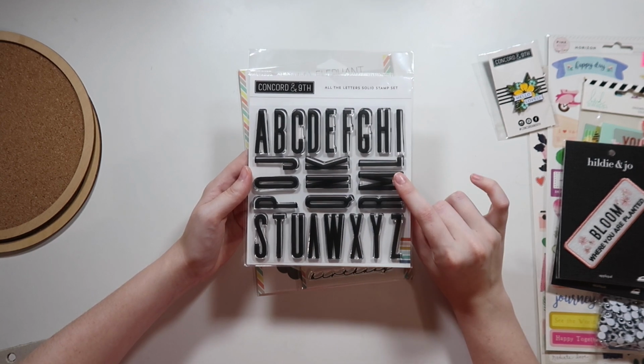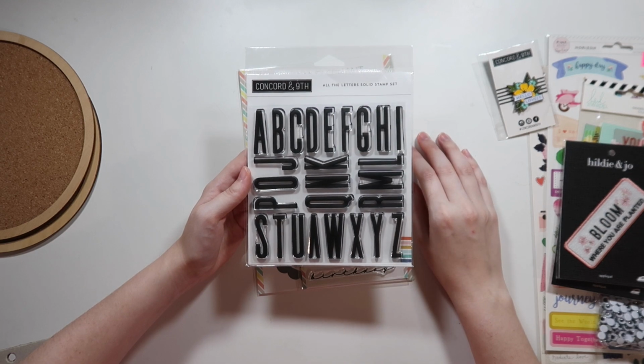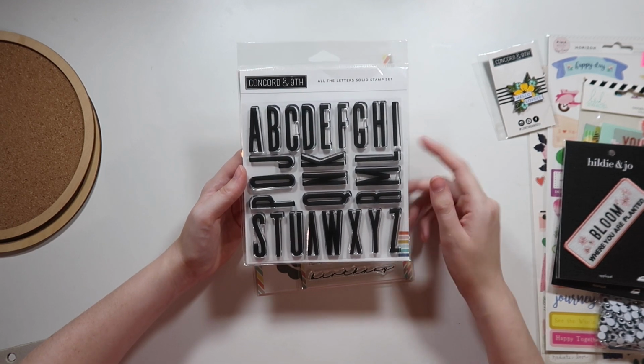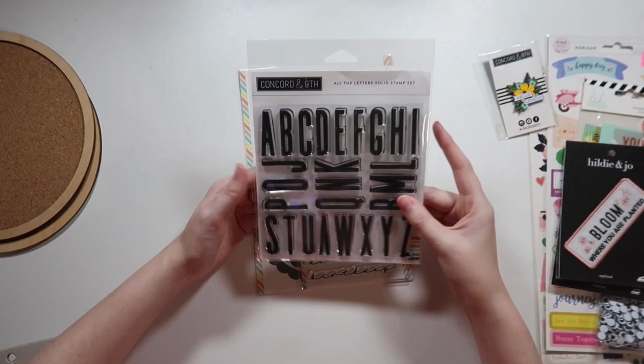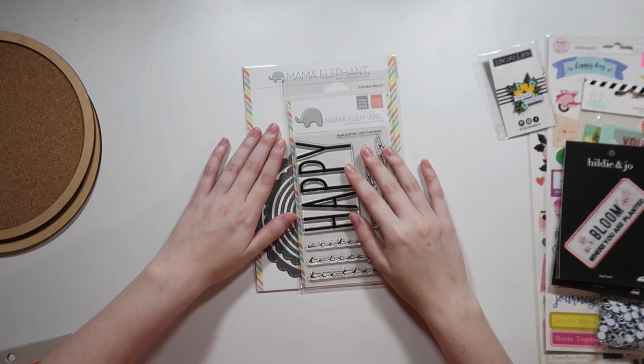But I have a new stamp storage system, which I hope to be sharing in a craft room tour very, very soon. But I don't know if this will fit in there, so I'm a little bit hesitant to see how this will work. So that's it for Concord Ninth.